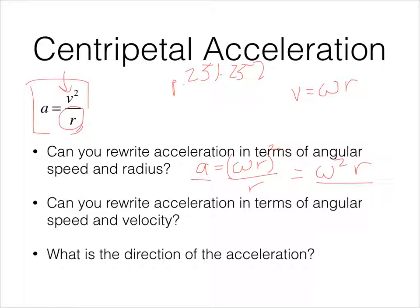We can rewrite acceleration in terms of angular speed and velocity as well, if we really want to. If v is equal to omega r, omega is equal to v over r. And so I could put v over r in for one of those omegas. Then I would have omega times v over r times r, which would be omega v. So omega v would give me the acceleration. Now keep in mind, this is not angular acceleration, this is just the acceleration of the car going around the outside of the track. Again, remember that the direction of the acceleration is always going to be towards the center of the circle, and that's going to be very important as we continue to go through.